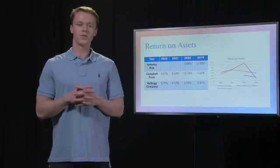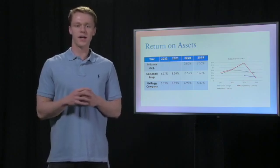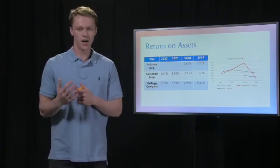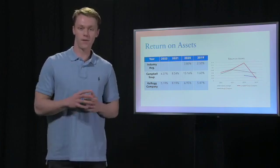Now moving on to return on assets. This equation is net income divided by total assets. The ROA asks, for every dollar invested in assets, how much are we earning as a company? From 2019 to 2020, the ROA skyrocketed for Campbell's Soup.